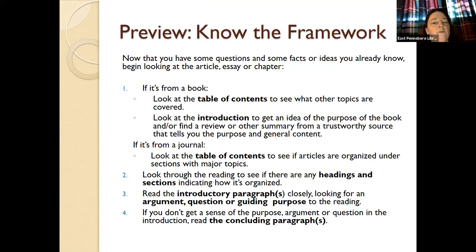Okay, so we have a general framework, and now we want to look specifically at the chapter or the article or the essay and get a more specific framework for the reading. To do that, I want you to go through these four steps and you're going to pause the video again. I want you to look at the table of contents and see what other topics are covered, just like we saw with that Amazon book. I want you to look at the introduction, those first few pages, first few paragraphs, whatever it is, and get an idea of the purpose of the book and/or find a review or other summary from a trustworthy source that tells you the purpose and general content.